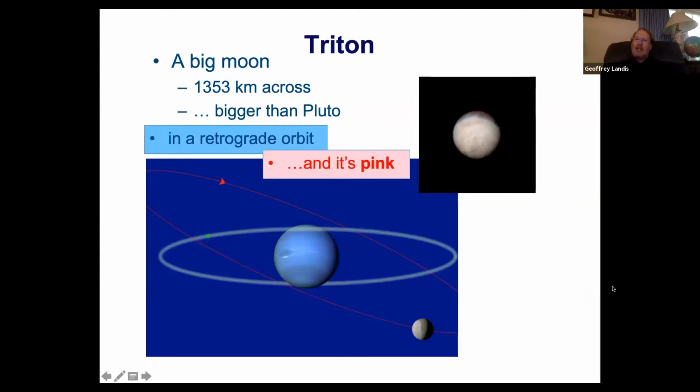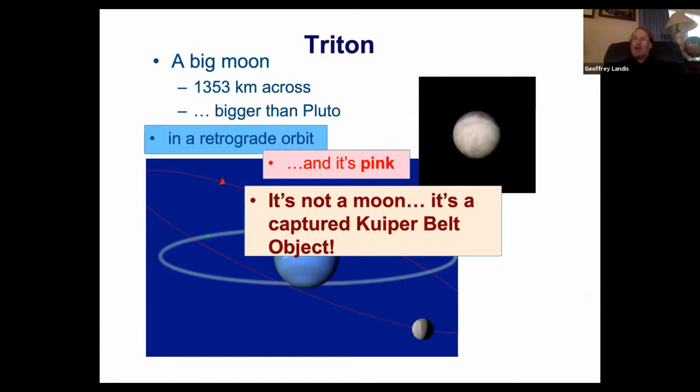So that's no moon. It's a captured Kuiper Belt object. Like Pluto, this is a representative of these small objects in the outer solar system, and there are literally millions of these small objects out in the outer solar system that got captured around Neptune and is now in this retrograde orbit. We know it was captured because if it had formed at the same time as Neptune, it would be in the same direction of rotation. That's the way moons work.